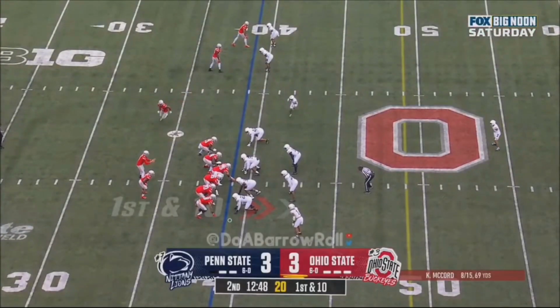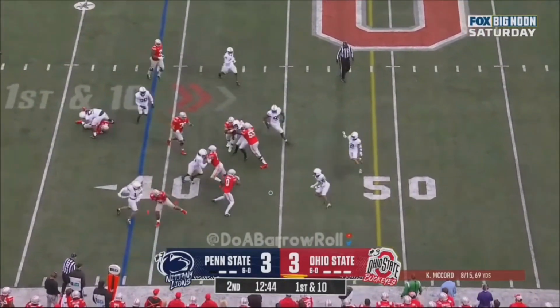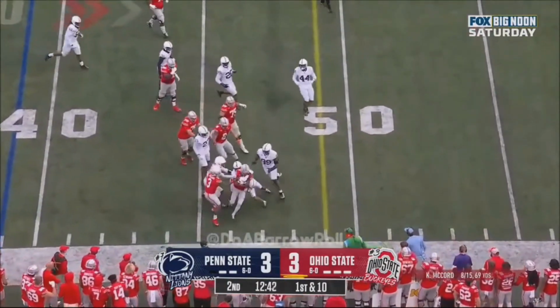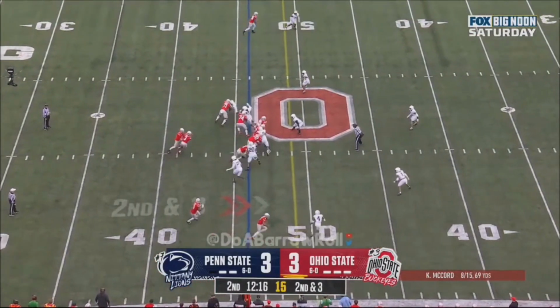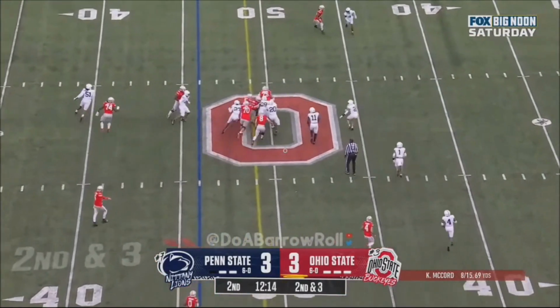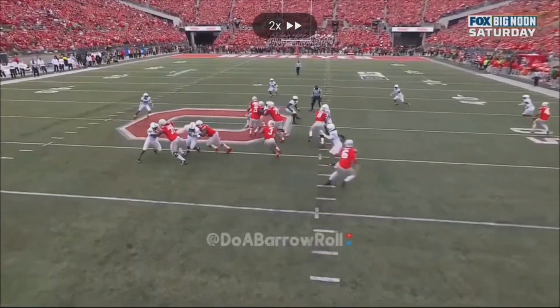All right, lined up at the traditional tight end spot. Good blocking on the run. See, I like him on the run blocks. I like him in the run game. See, just putting his head down, just pushing up. Like, I like the physicality in the run game. I just wish I'd seen it in the pass game as well.